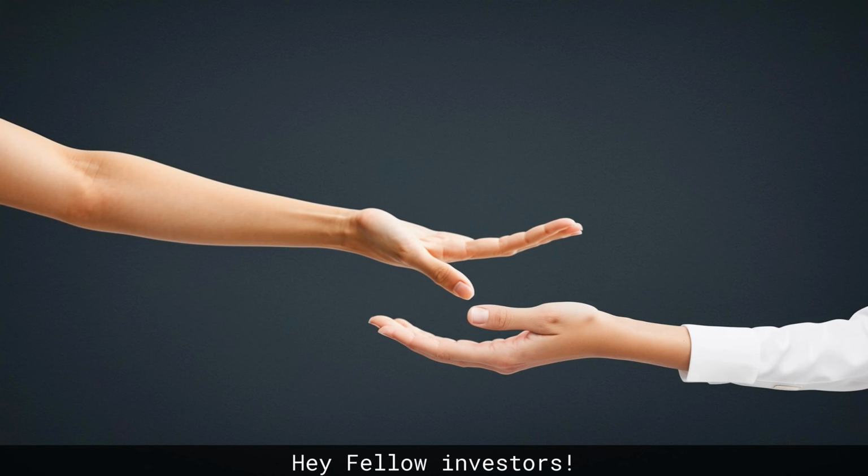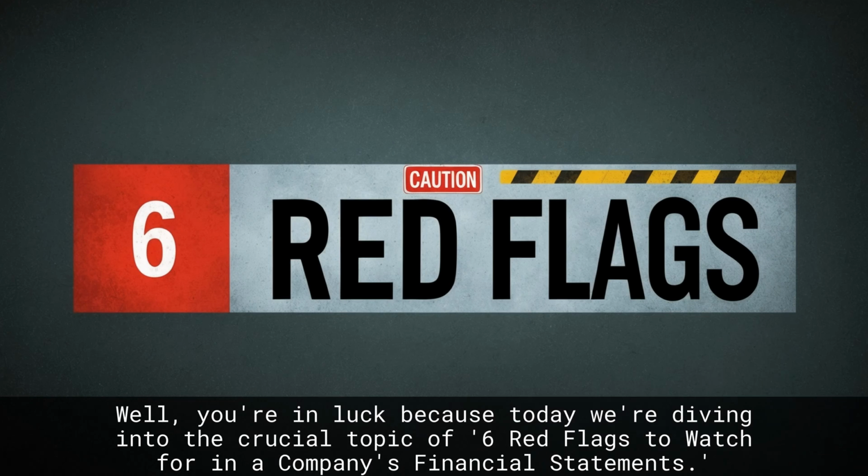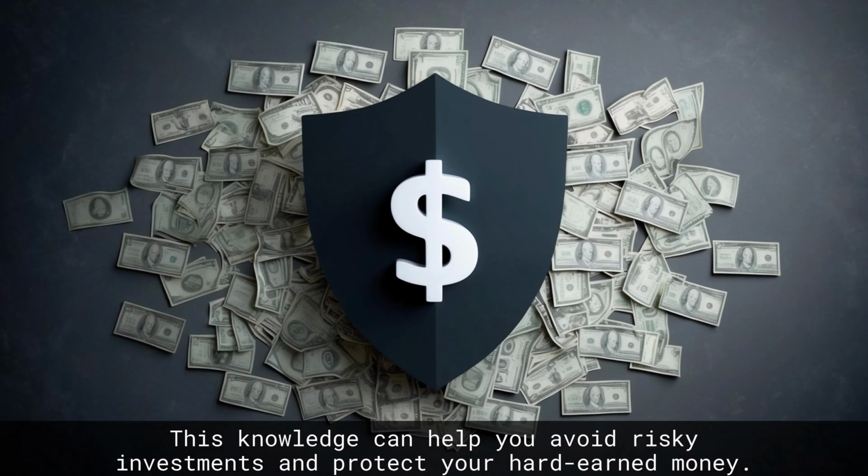Hey, fellow investors, have you ever wondered how to spot potential red flags in a company's financial statements before making an investment decision? Well, you're in luck because today we're diving into the crucial topic of 6 red flags to watch for in a company's financial statements. This knowledge can help you avoid risky investments and protect your hard-earned money.